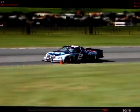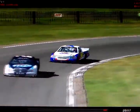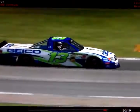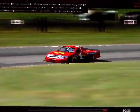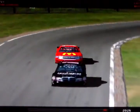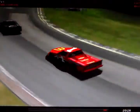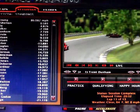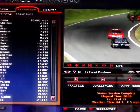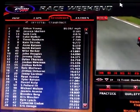For Penske Racing, Jessica Shelton, a hard-fought second-place finish. Seth Cole will come home 3rd. 4th will be Luke Walker. And Trent Dunham will come home in 5th position. A good run for him. What a show these two have put on at Lime Rock. I will say that. That has been a heck of a race here today. 1 caution period, but some great racing.